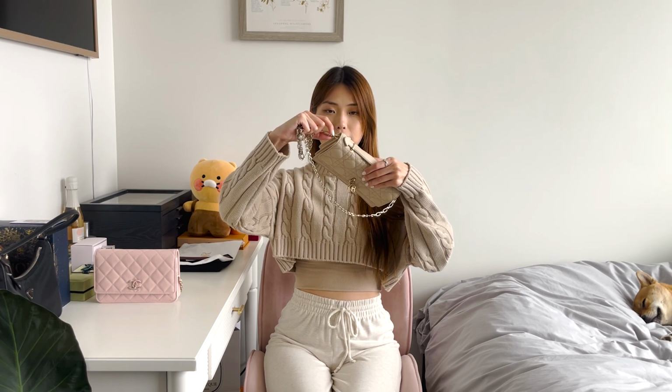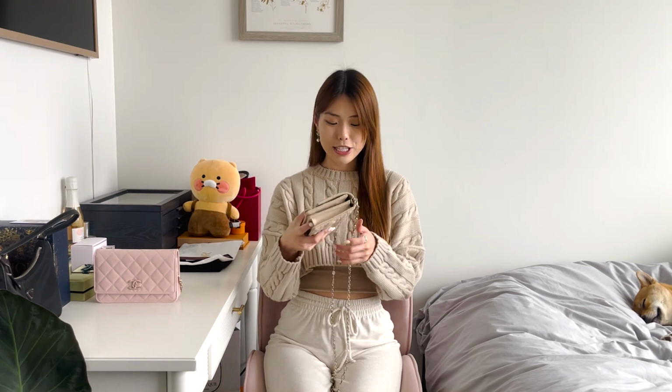So you can see here, it's just got a little clasp that you can take the chain off. So it can be solely just a handbag or a clutch. And it's nice because you can also take this chain and add it to any of your other bags that might have D rings on it. So it's a very versatile bag in my opinion.